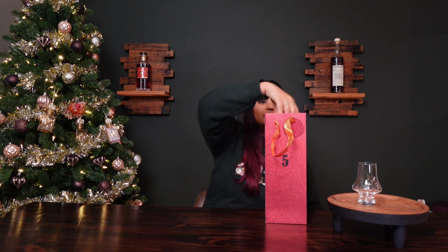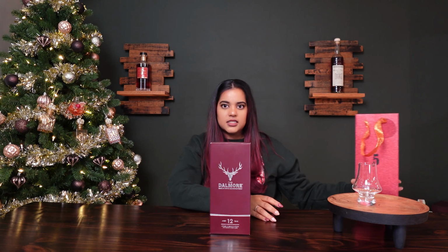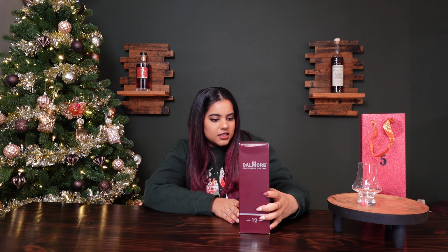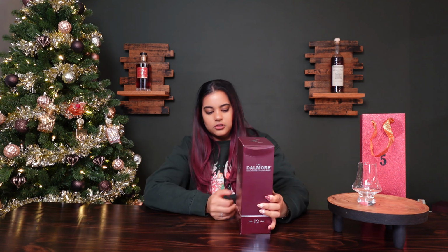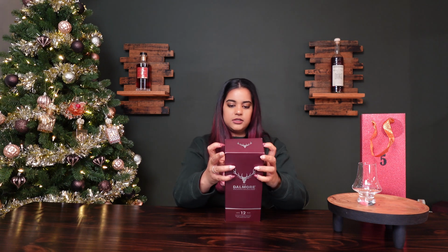I have a mystery bag from Santa and I get to find out what kind of whiskey it is. Oh, it's a box and it's heavy. This is called the Dalmore High Single Malt Scotch Whiskey. It's like a stag or something. It's 12 years old? Wow. Oh wait, did it have tasting notes in it? Oh no. Well, there's tasting notes on the box. Let's see.